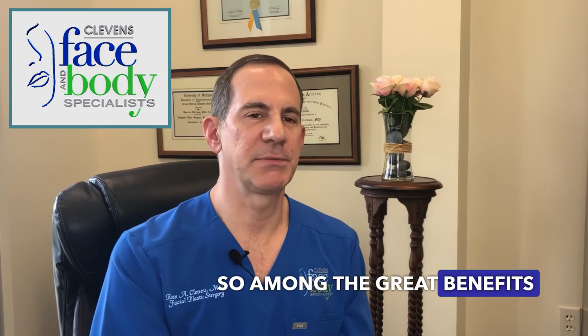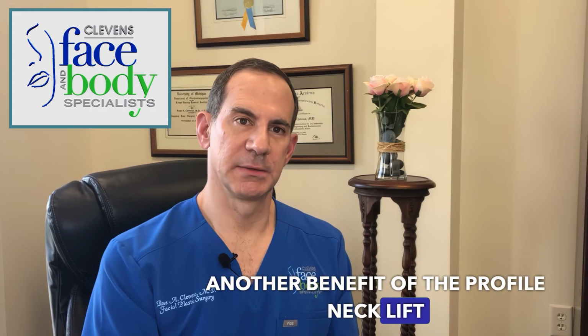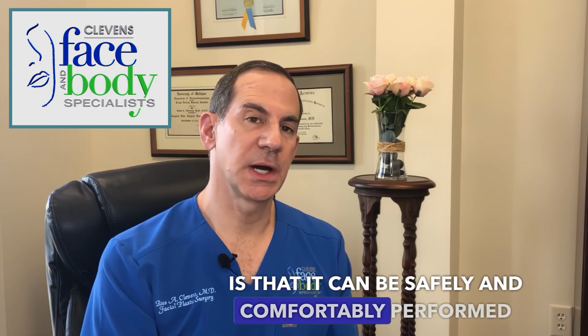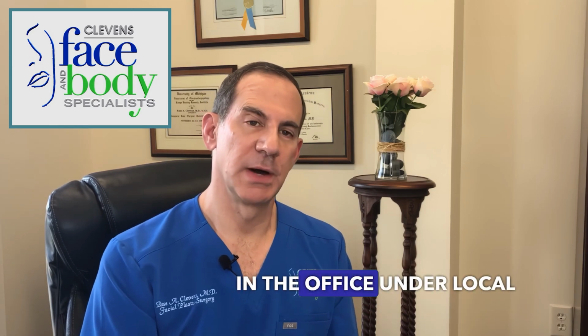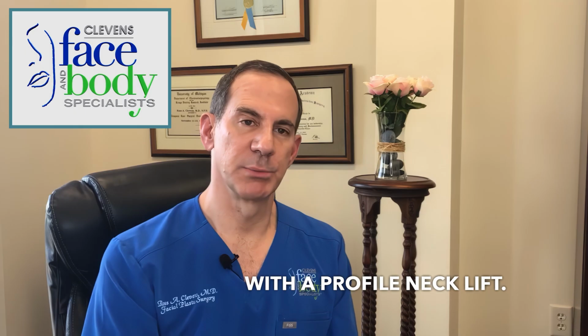So among the great benefits of this procedure are a long-lasting result. The profile neck lift lasts for many years. I have some patients who are 15, 20 years out from this procedure, and they're still enjoying their benefits. The incision is hidden and difficult to see and fades over time. Another benefit of the profile neck lift is that it can be safely and comfortably performed in the office under local anesthesia. General anesthesia or the need to go to sleep is not necessary with a profile neck lift.